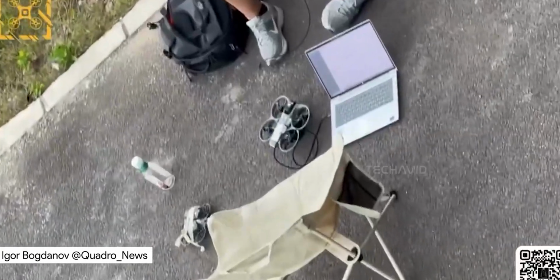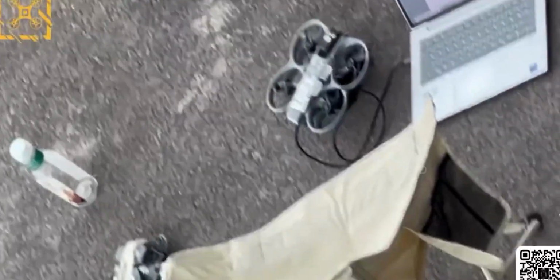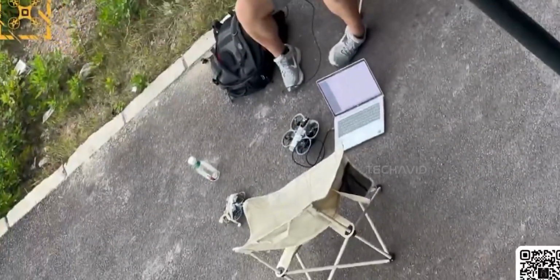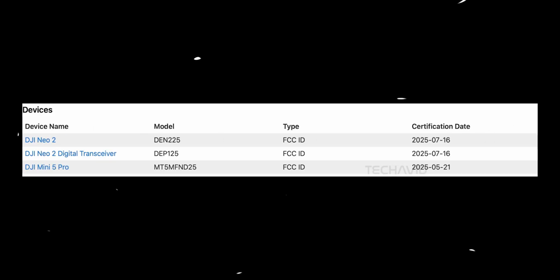Alright, this one's gonna be a quick update, but it's worth talking about. So, you remember that tiny glimpse we got of the DJI Neo 2 beside the Avata 3? Yeah, well, it's back in the spotlight, kinda. This time, thanks to Mauro Tandoi, who spotted it on the FCC listings. Yep, it's officially made it to the FCC, but hold up, just because it's listed doesn't mean it's launching tomorrow.